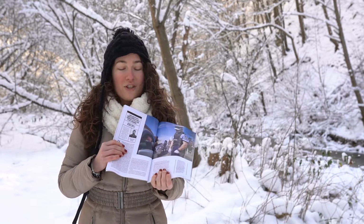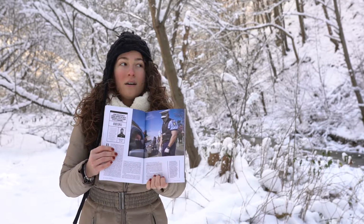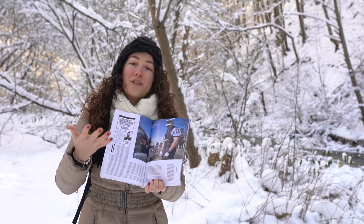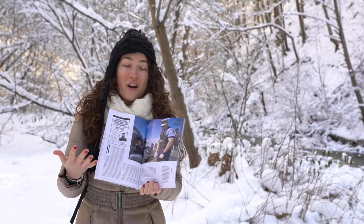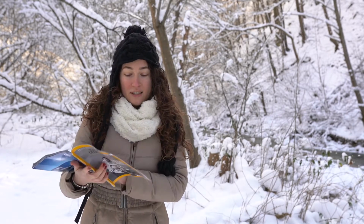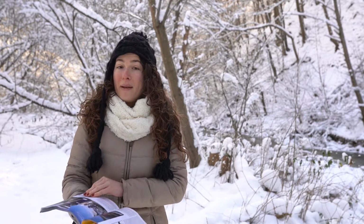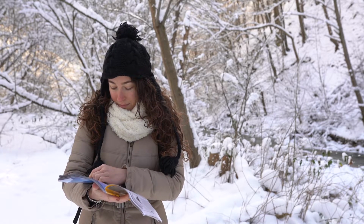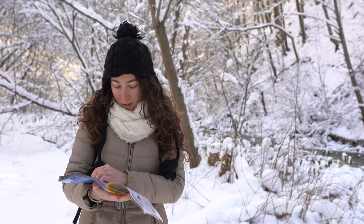This is a picture taken in Romania. In the magazine we'll be able to see all sorts of pictures taken by all sorts of photographers around the world. The author of this picture is Remus Țiplea, a Romanian photographer. So yeah, beautiful.